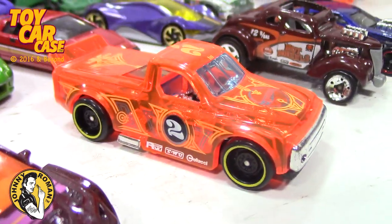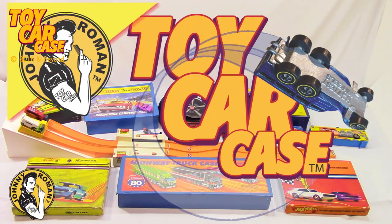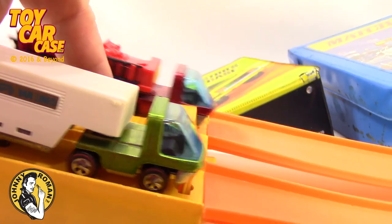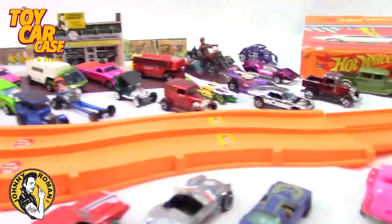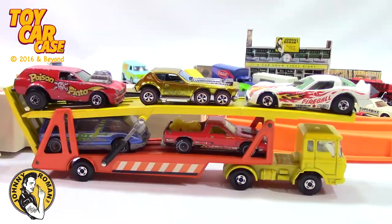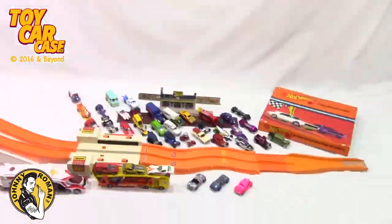Rock on! Who loves racing? This is another Johnny Roman Toy Car Case event! This is Race the Case! If it's in the case, it's gonna race! We don't care what it is, to the finish line!